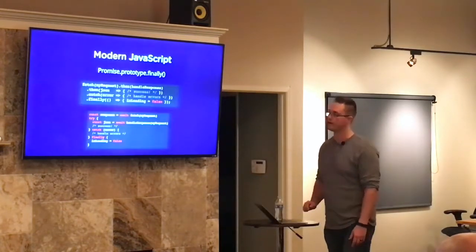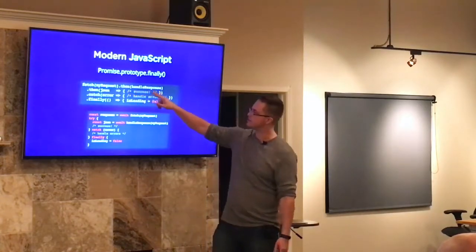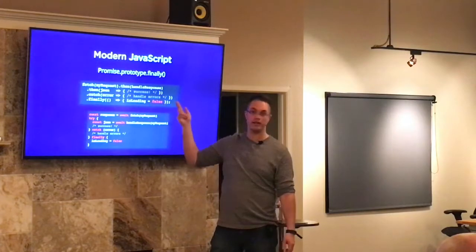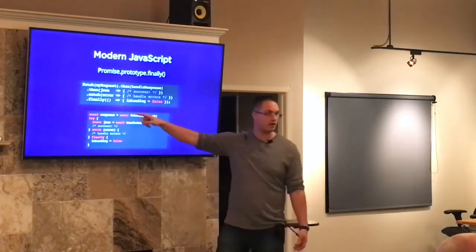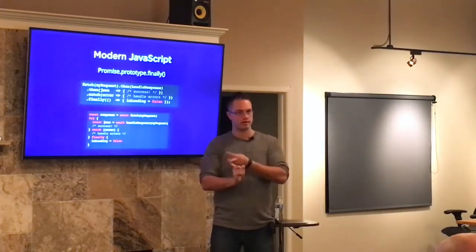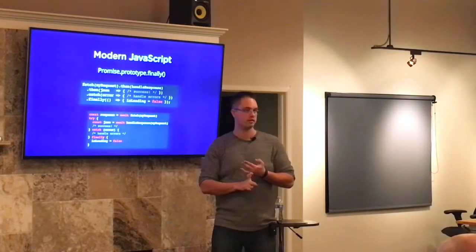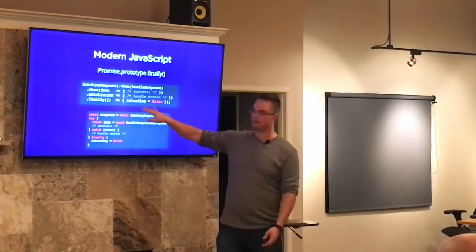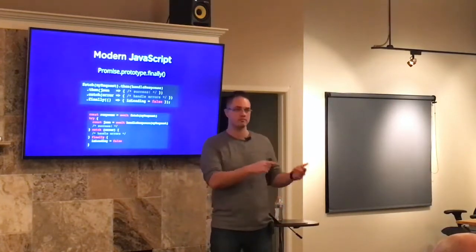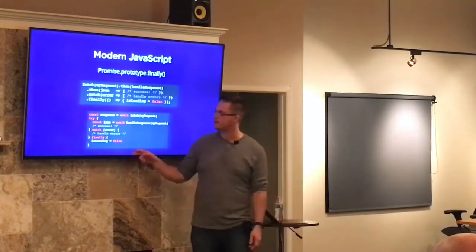Promise.prototype.finally. So this is our try catch. With promises, you can do a then and a catch. So if you get an error back, then you can handle the error. They added finally now. So you can also run code after either a successful or an unsuccessful promise. Finally will always run. And that gives you, like, I don't care if I had an error or I got a success. Either way, turn off the spinner, right? We're done.